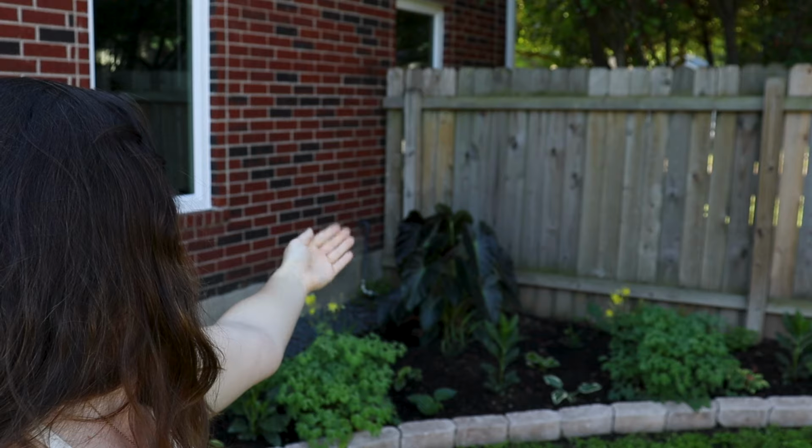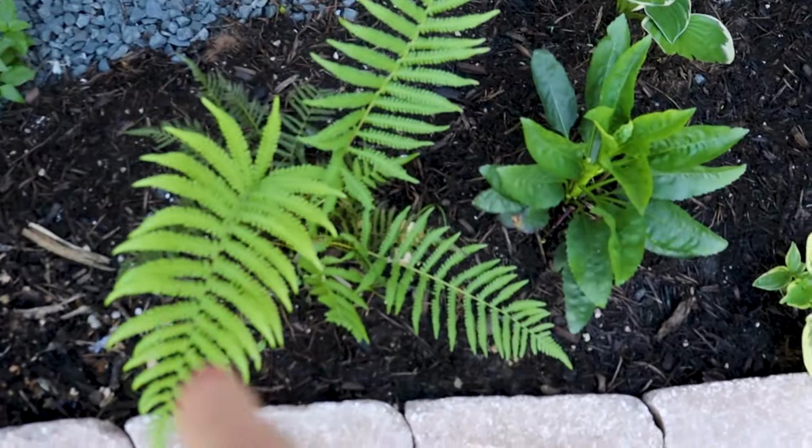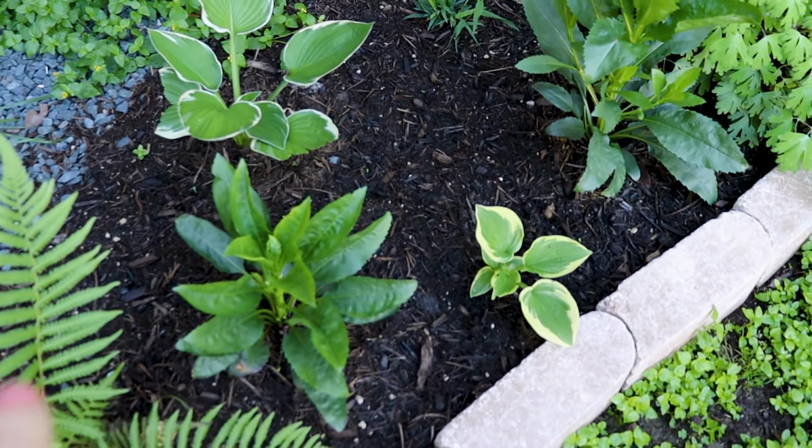And then the other plant we have in here is inland sea oats, which is going to take a little bit to get established. So the whole goal of this garden was for it to be perennial, shade tolerant, and totally fine with having very wet feet. So let's get a closer look. These wood ferns are finally starting to really take off. They're starting to look really nice. The obedient plant hasn't put on flowers yet, but I feel like it's close.